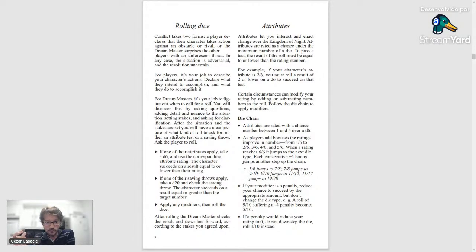Right. If one of the attributes apply, take a d6 and use the corresponding attribute rating. Character succeeds on a result equal to or lower than their rating. Okay, so we didn't get to the character creation part. So I'm assuming here we have varying stats, from, I don't know, 1 to 6, 2 to 6, and you have to roll a d6, roll under. And if it's a saving throw, you take a d20 and check the saving throw. If you roll over, oh, okay. So there are two completely different ways of rolling, if you are doing a saving throw or a standard action, right? D6 roll under, or D20 roll over.